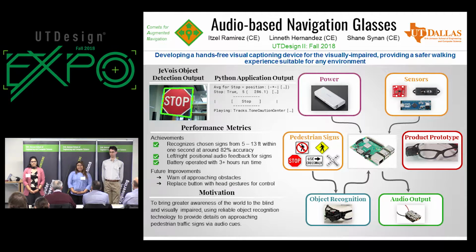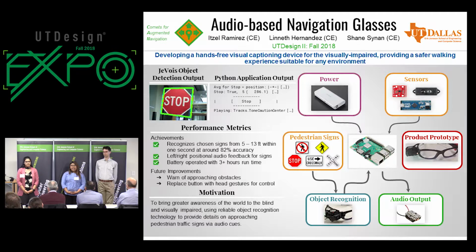First, the device will detect a pedestrian traffic sign using the camera with SURF object recognition. Then, the Raspberry Pi will receive the data of the objects recognized and inform the user via audio tones and verbal output via bone conduction transducers. Then, it will describe the object's approximate position being left, right, or ahead. Each sign has a unique category assigned to it, which is caution, blocked, and ahead, each having a unique audio tone assigned.